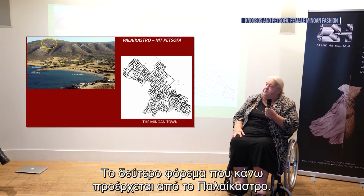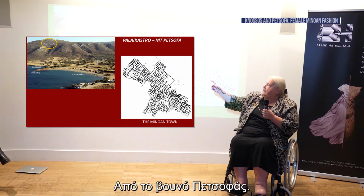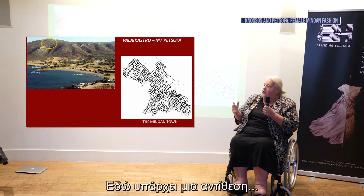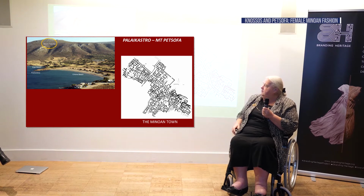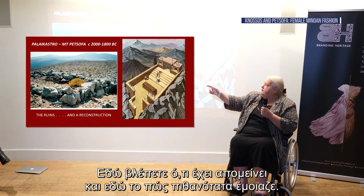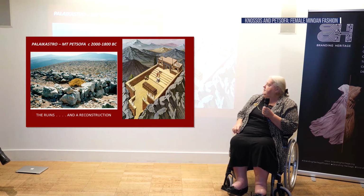The second dress I did came from Palaikastro. This is Palaikastro on your left. It's actually up the mountain at a place called Petsofa. It's a contrast, because although these are both sanctuary things, one is up in the mountains, and Knossos, of course, is not. Next, please. That's all that's left, and that's what it must have looked like, possibly. Next, please.